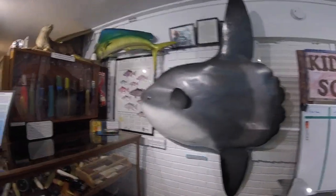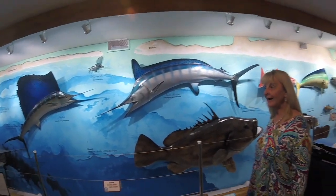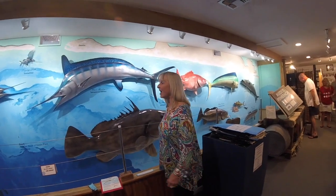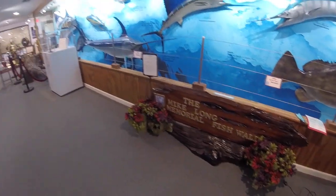Now, every fish in here was caught here. It's by no means everything that's out there because everything in this museum has been donated. I got a whole list I'd love to have, but nobody stepped forward to give them to me yet. But they are the size they were when they were caught, so the species themselves can either be smaller or larger.